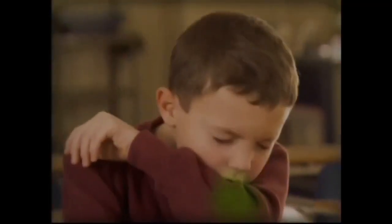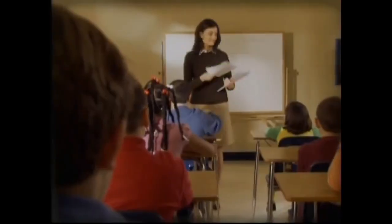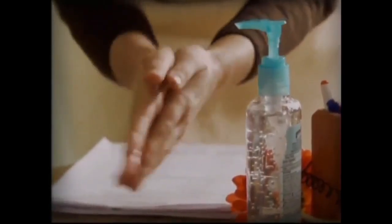See what happens when kids go to school with the flu? They can easily pass their germs to everyone in the classroom. To keep them healthy, make sure kids get the seasonal flu vaccine right now and novel H1N1 vaccine when it's available. If they're sick, keep them home and teach them to wash their hands often or use hand sanitizer to reduce the spread of germs. A message from your state and local health departments to know what to do about the flu.